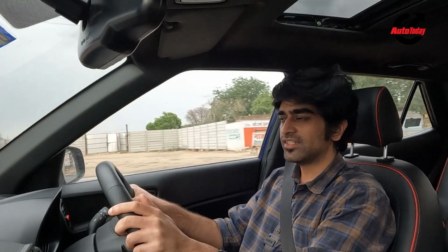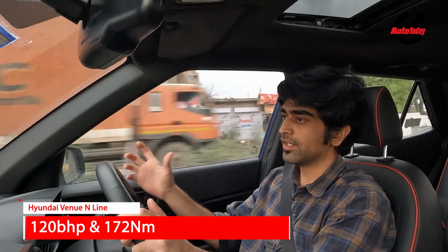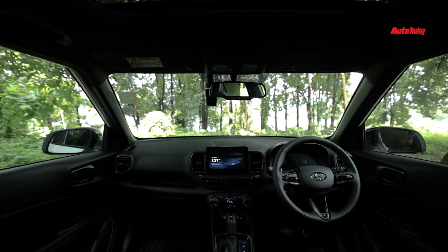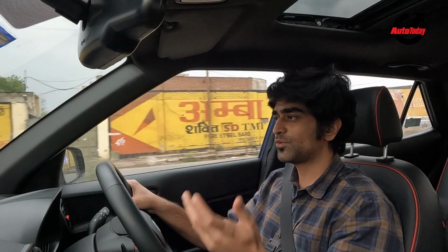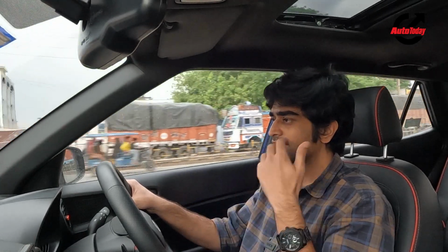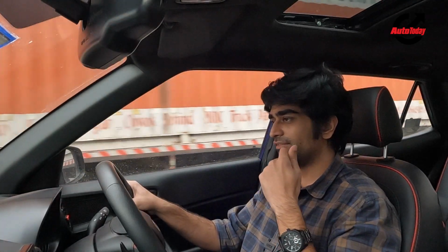On the face of it, the changes individually might not seem very significant, but the way they come together is pretty good. It's become a car which is now exciting as well as practical, and that is one of the biggest reasons for me to like the N Line range in general so much. The i20 and the Venue N Line, both of these cars retain all the good bits of the car they're based on and add that dose of excitement which just turns them into something that can make even your daily drive that much more special, that much more exciting.